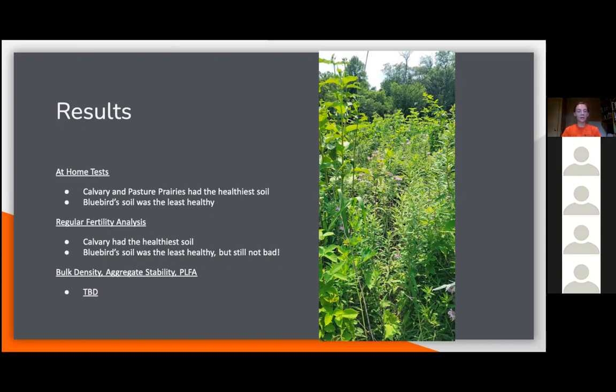But I do plan on making a report if anyone's interested in that. Once I get those results back, I think that'll be super interesting because microbial communities are something we don't look at often, but they're very important.